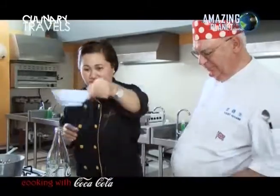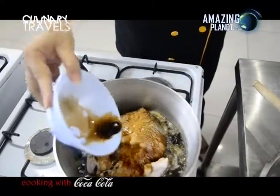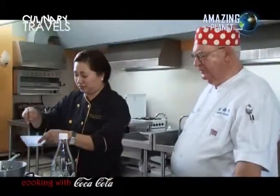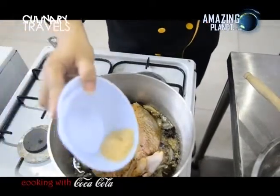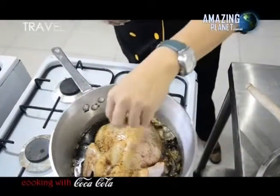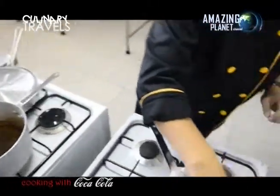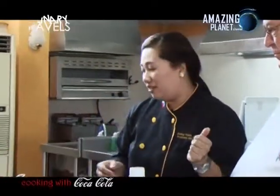And add our soy sauce for color and some salt flavor to the chicken. And a little sugar. Just a little because our Coke is quite nice and sweet already. And some salt. And then we cover. So we'll just have to wait for this chicken stew to get tender and fully cooked, and we'll come back to that later.